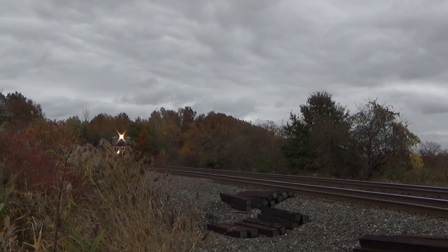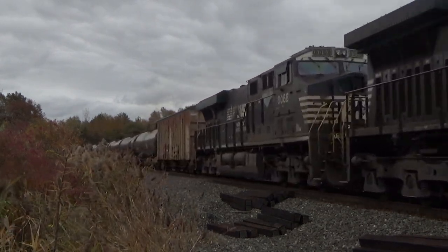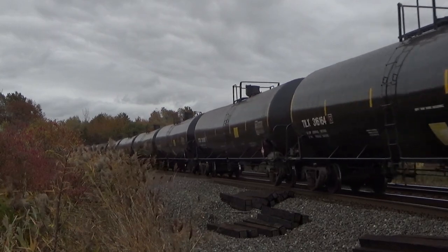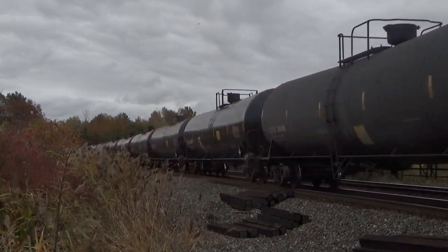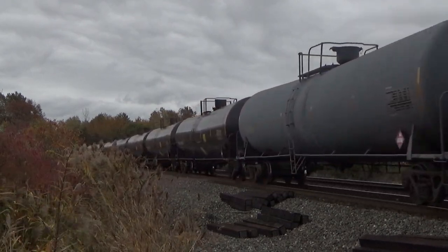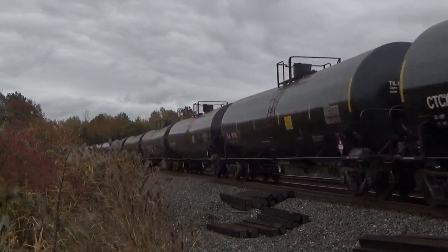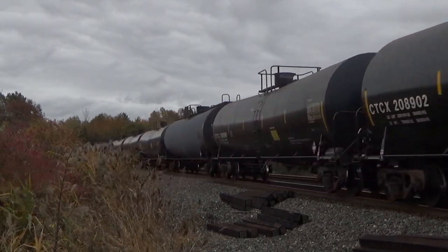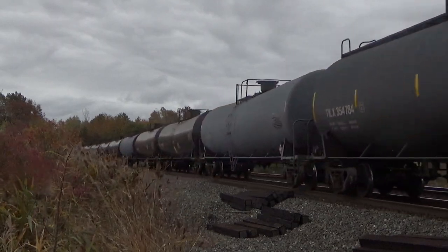A Dash 9 and a GEVO would lead the ethanol turn. This ethanol train came from Wilbur, Delaware, and I didn't think it switched the power since it was two NSs leading.